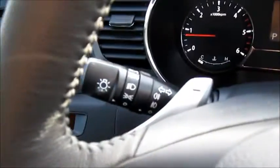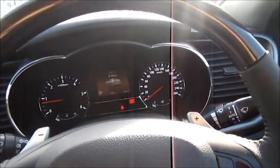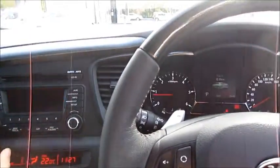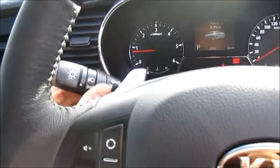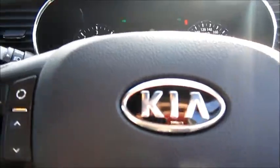It also has automatic headlights, front and rear fog lights, as well as automatic windshield wipers. 4 automatic windows. So turn on the headlights, as well as the hazards and the fog lights. And take a look around the exterior very briefly, because as I said, I already have this car fully reviewed.